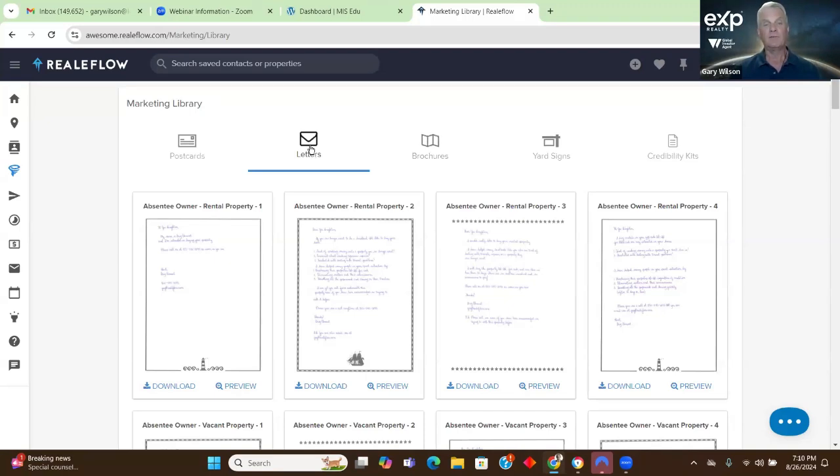So letters are more expensive per piece to mail, but you get far better results. I mean, much better response rates, far better conversion rates. And quite frankly, I'd rather work with 20 people using 20 letters 3 or 4 times than 1,000 people using 1,000 postcards any day of the week.